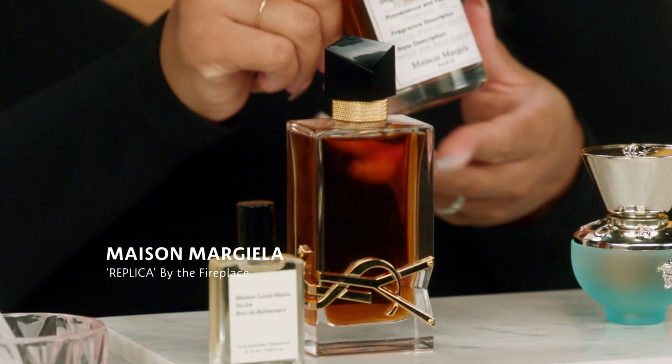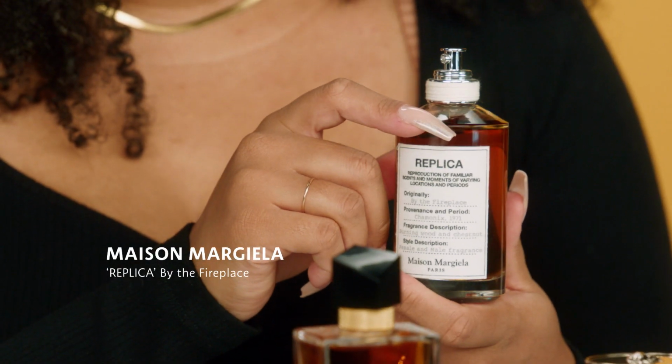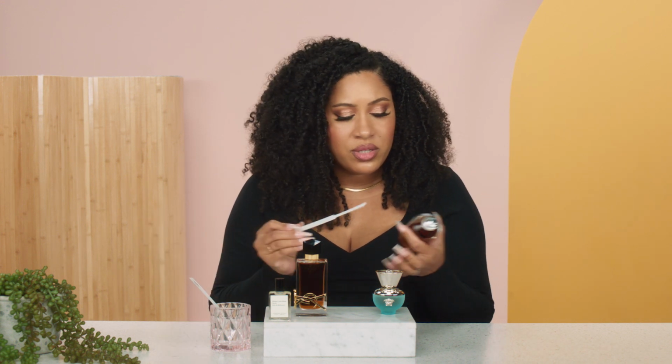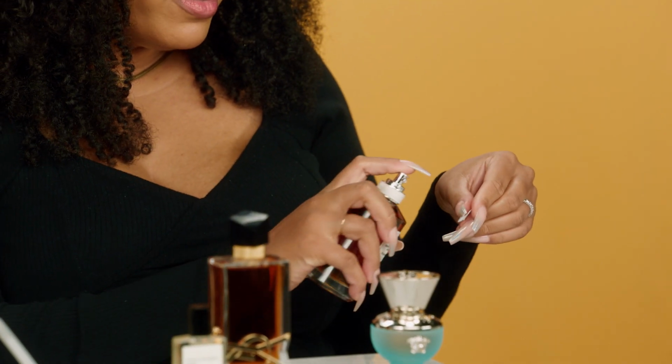For my eau de toilette, I have a fave of mine. I talk about this a lot just because I love it. It's one of my top five fragrances. This is from Maison Margiela, Replica, by the Fireplace. Chestnuts, vanilla, like clove oil. It smells like the holidays, but I think it's totally wearable all year long.